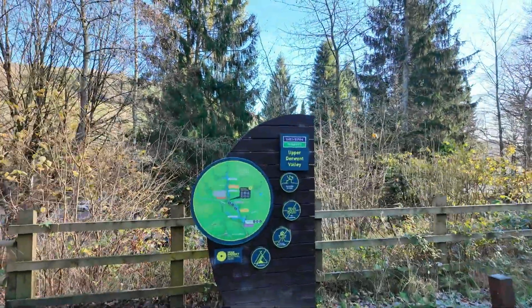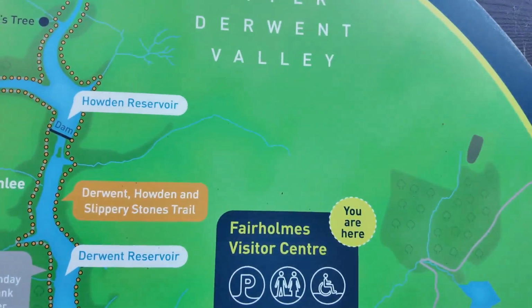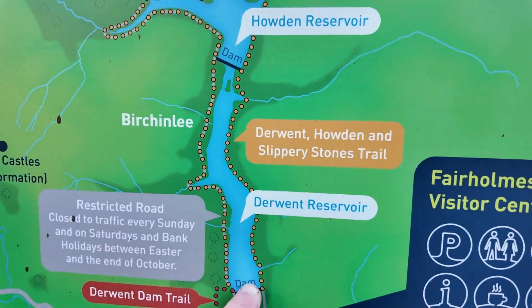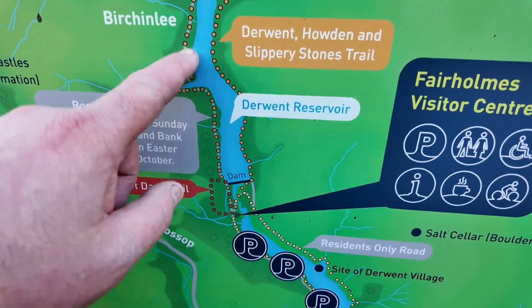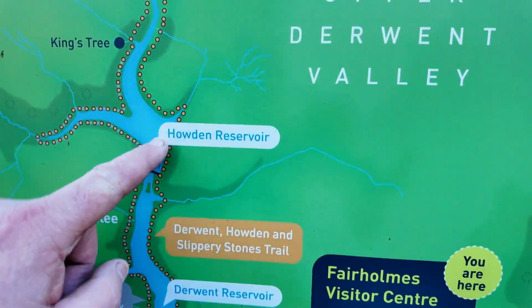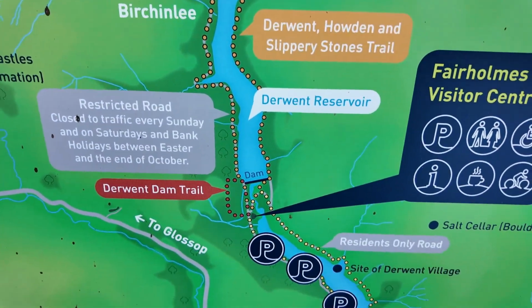So I've got a bit of a map here, look. I'll spin you around. As you can see, our route is basically from here. We're going to go to the dam which is there, and then we'll follow that around all the way up, and back down to here. Oh yeah, that'll keep us busy, won't it?